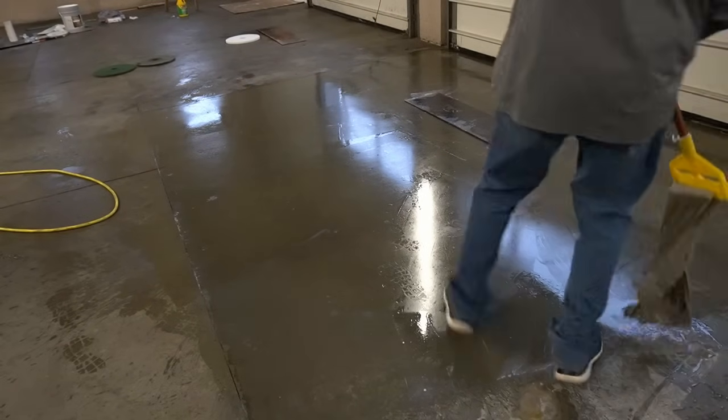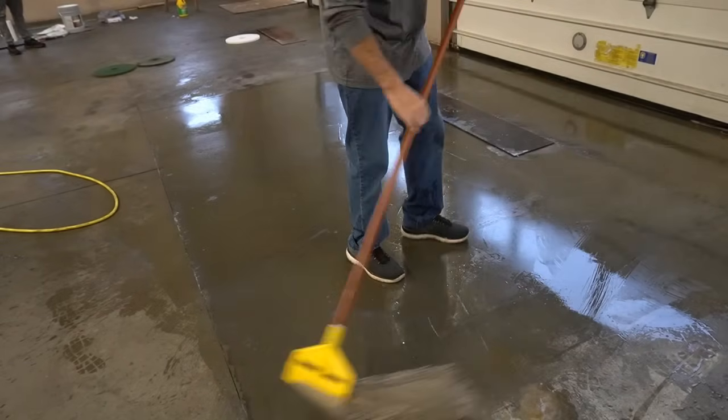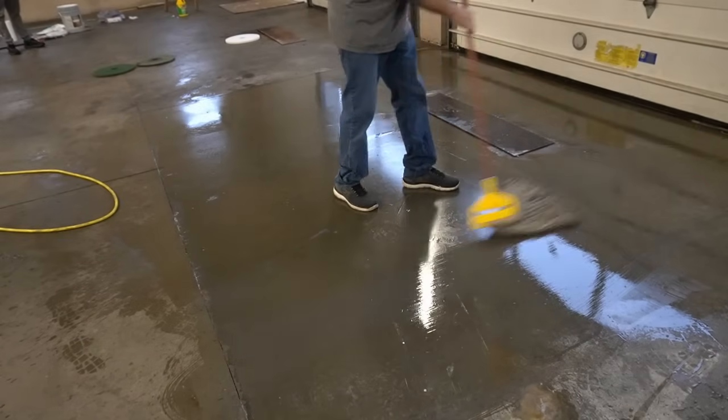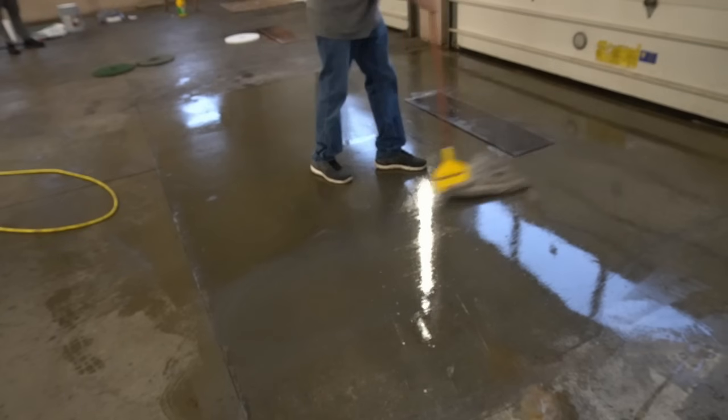Since I used 6 gallons of the sealant on a little 4-foot section, I do need to follow up with a mop and just ease things back a little. I used way too much.